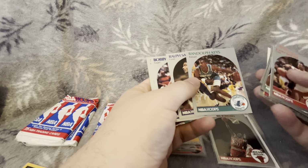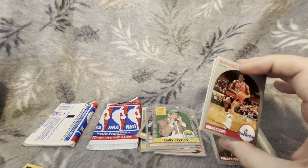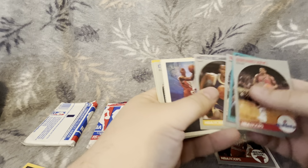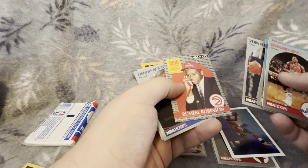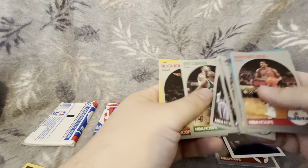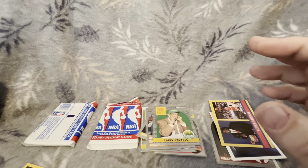Two Randolphs. Well, Randolph, Ralph. Stu. Bernard King. Ron Anderson. Mitch Richmond. Hey, another Jordan. Off-centered, but again, we keep them. James. Rumeal Robinson, Rodman, Danny Ainge. Super Streaks, we're going to keep those ones out. Magic and Jordan.